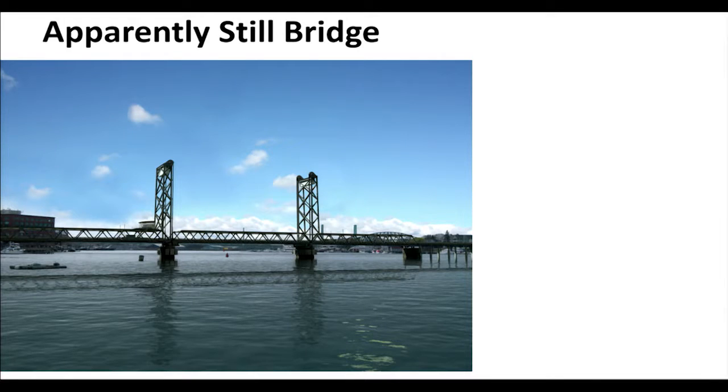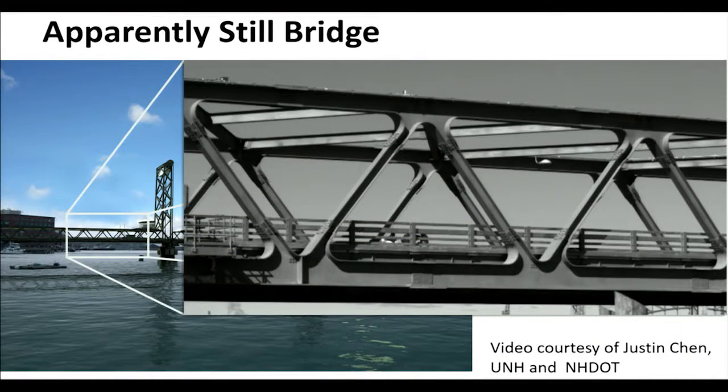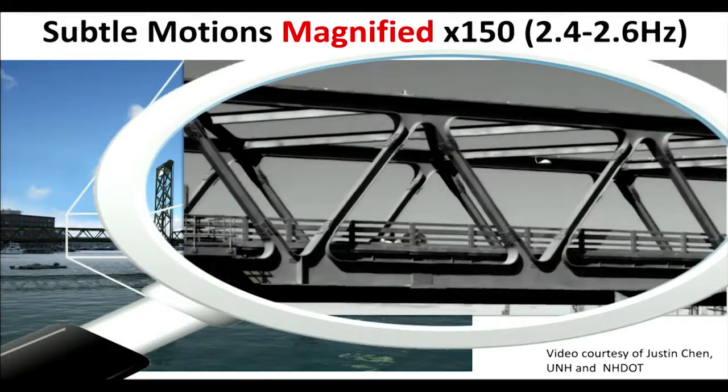In the case of this other bridge, we can take a video of a section of it, and this video is playing even though it looks completely still. Then to reveal the subtle ways in which it's moving, we can amplify the motions. Now you can see that this bridge is also rocking back and forth, albeit at a much smaller scale.